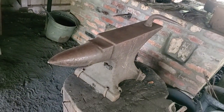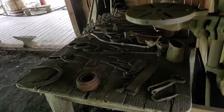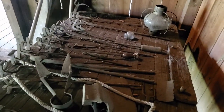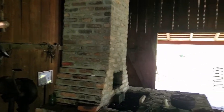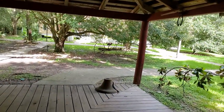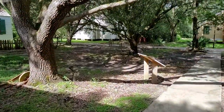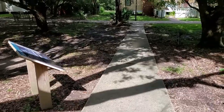These tools must be ancient. Look at that anvil. That's mean looking, huh? Something about an anvil just looks intimidating. Horseshoes. Wow. Again, imagine going back in time and seeing this type of thing in action. Walking on over here and talking to the blacksmith and saying, hey, I need this made. You think you could do this for me? And you would essentially make it from scratch.